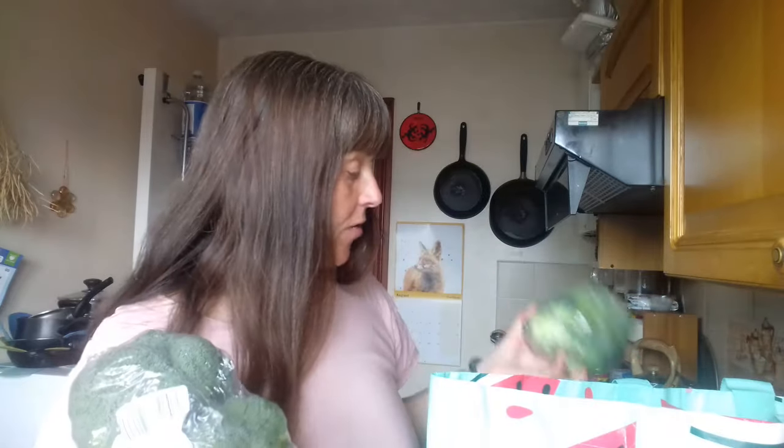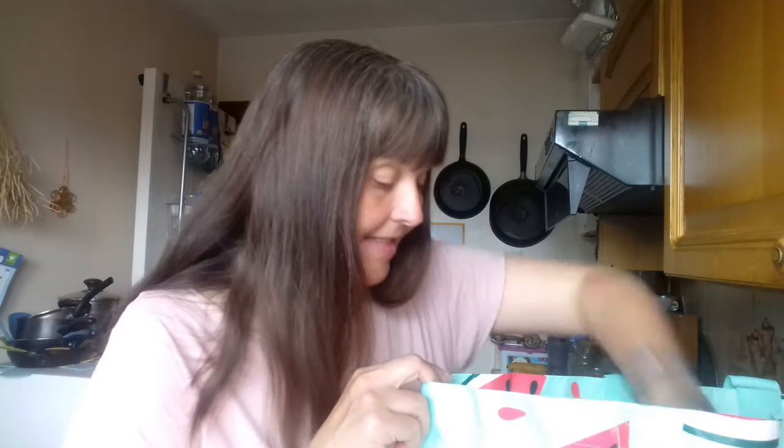Broccoli, twin pack broccolis were 99p down to 74p, and I've bought three of these because I haven't seen a lot of broccoli lately. So a lot of this I'm going to blanch and put in the freezer for rainy days. The same with these carrots. I've got some carrots at the moment that I bought last week. These were 50p down to 30p, so I'm going to blanch those and put those in the freezer as well. So that is my food haul for Sunday morning.